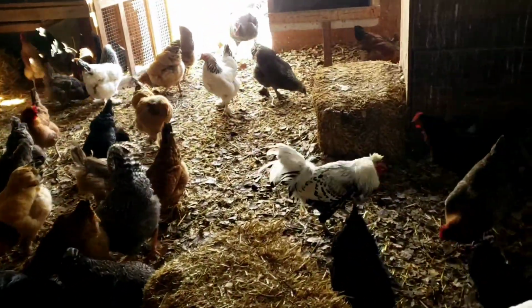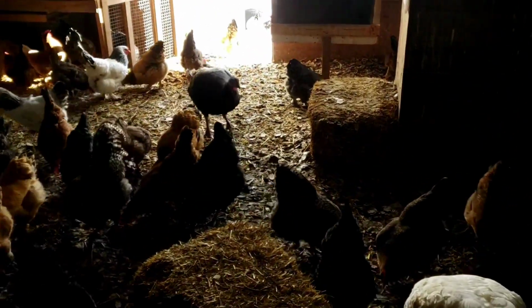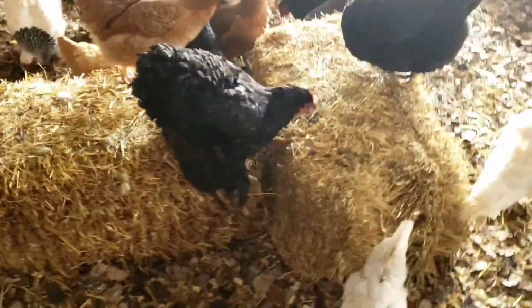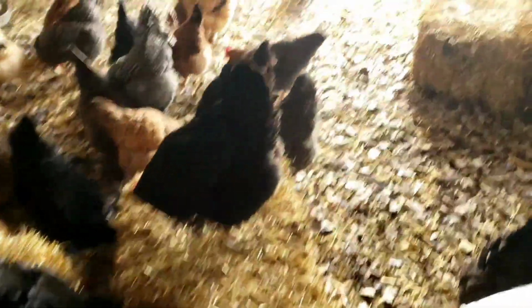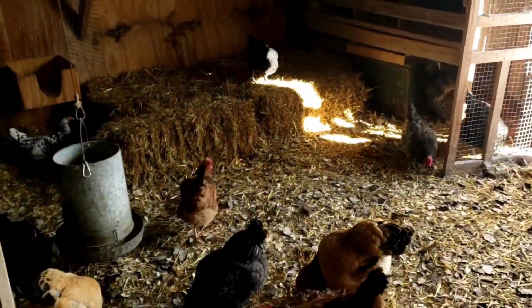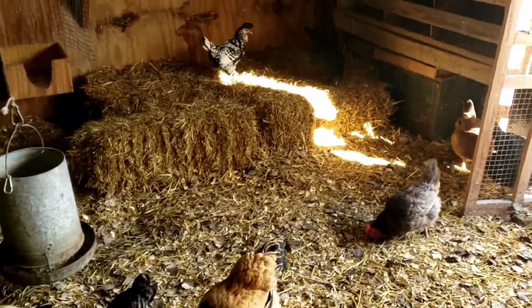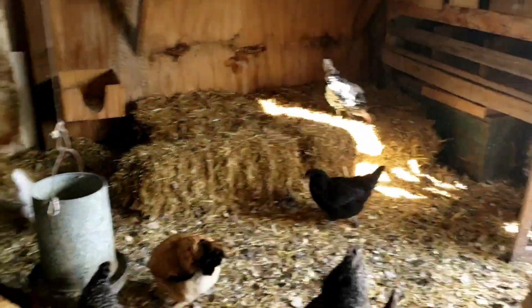So they've got quite a nice little thick layer, a pretty good layer of the shavings down first, and then I threw all those leaves in here. And then night before last, I pulled these bales of hay out. They were all stacked up over there. So they've got some nice places to get up off of the floor, should they want to. And their feet will be warmed by their down feathers, and life will be good for them.